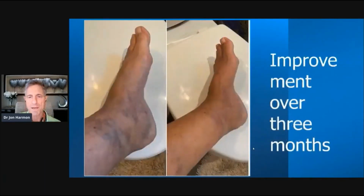This is a friend of mine, the healing that is occurring in her circulation in her feet, much less of the dark stuff. It's not perfect yet, but here's what we know about the GHK. For every day you wear that patch, it reverses the aging of your cardiovascular system by a day and a third. That's shown through some research.